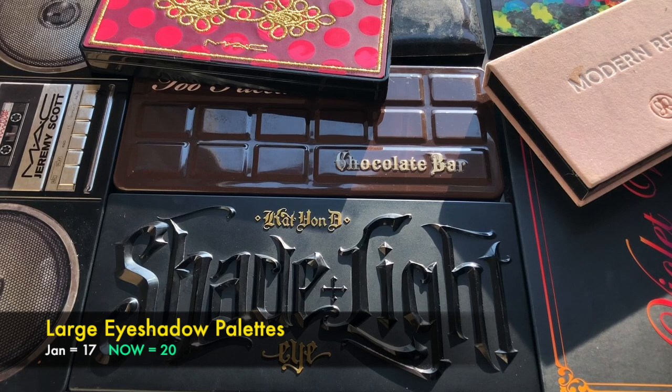But for my large eyeshadow palettes, which are 5 shadows or more, I had 17 at the beginning of the year, and right now I do have 20 of them.